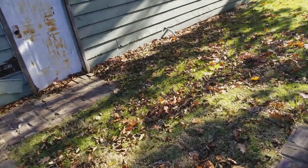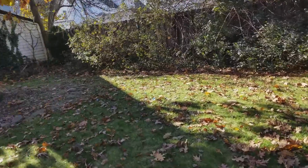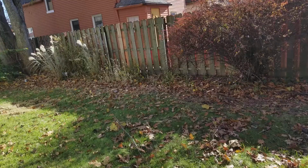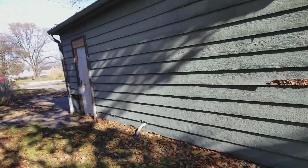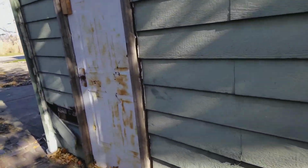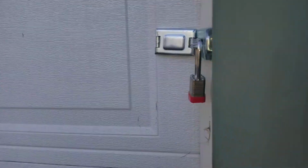The deck leads into the backyard. It's fenced in on two sides from the neighbor. You have a nice tree here for shade in the summer. The garage looks to be in decent shape. However, the door and things like that, this door was nailed shut. The door needs to be repainted or replaced. And I don't believe we have the key to get inside here.